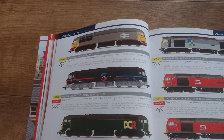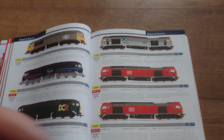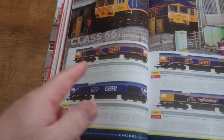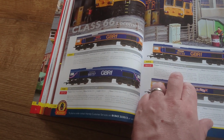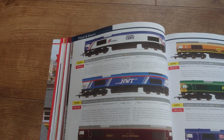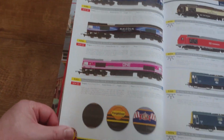Class 56. I think that is in the condition it is in abroad at the moment. I do believe in Europe, I think. There's quite a lot of models, you see. I might get my hands on them. 60 as well. Class 66 is Hornby's cheaper variant. If you want your 66 and you haven't got a lot of money, it's best to go for a Hornby one, and you can detail it yourself. I'm toying with the idea of getting one because I'm going to go to town on it and model it myself. You know, basically add detail components. There's a lot of them as well. Wow.